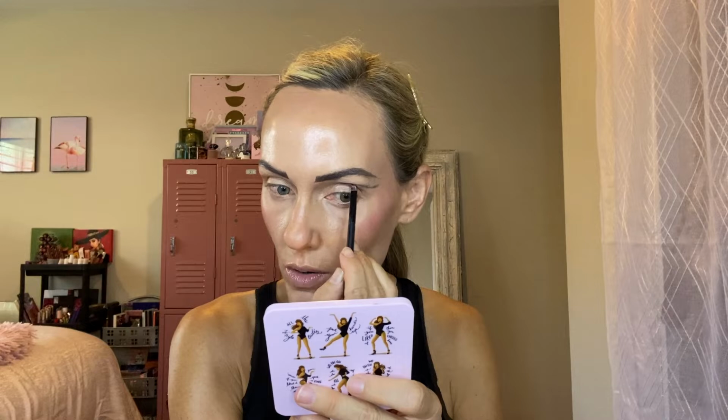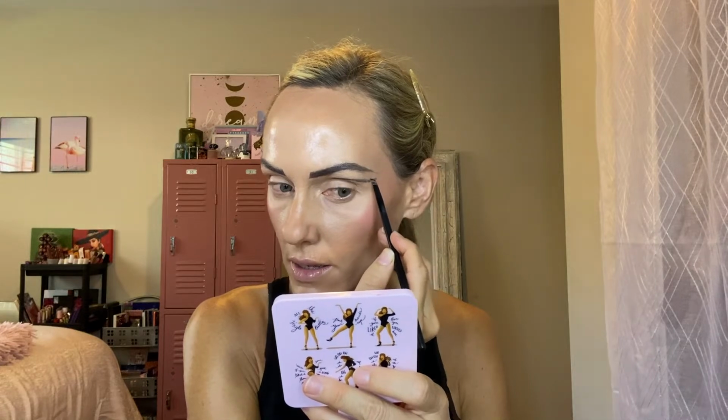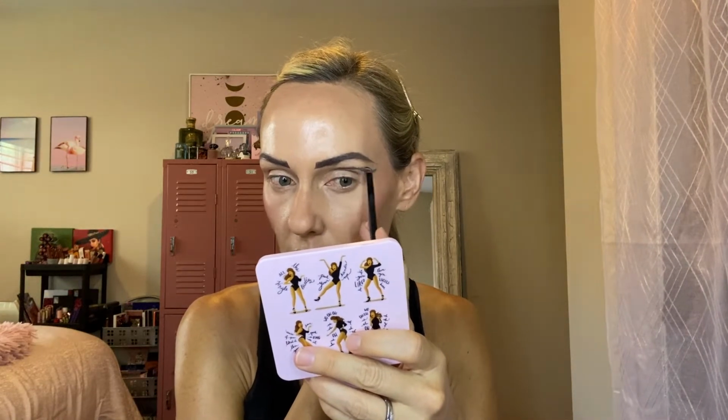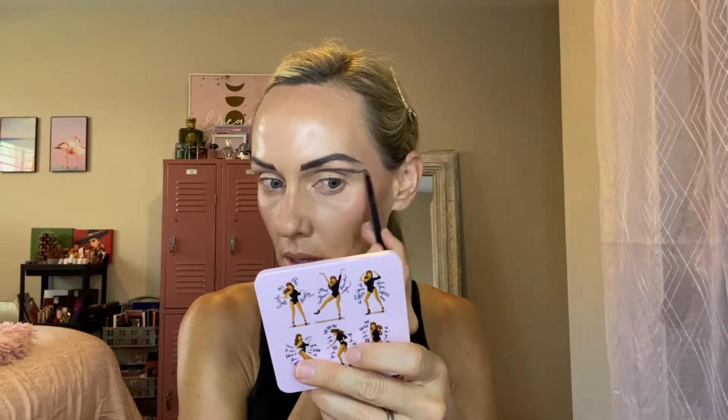Plus, I ended up going back over it with an eyeliner to make it more opaque. But this will at least help us start to get the outline going of the shape that we want. And then I'm going to bring it in with the tip just a little bit like this. I think I want this slightly higher up here, so I'm just going to exaggerate that a little bit.